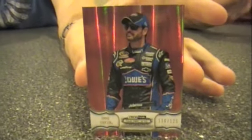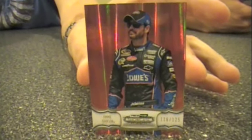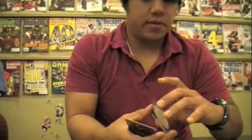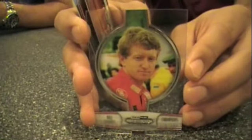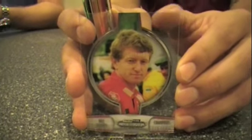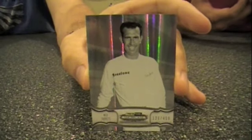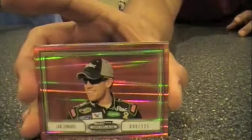That was Jimmy Johnson, gold panel of 125. Okay. Bill Elliott, champions. Ooh, it is clear acetate here. Show you the transparency there. Hello, I'm Andrew's thumb. Ned Jarrett, base card of 499. This pack wraps up with Carl Edwards.